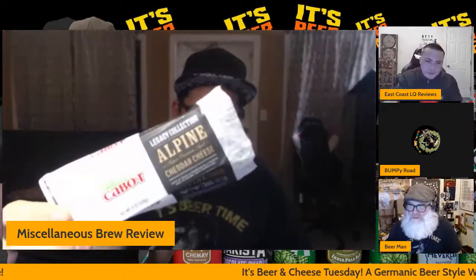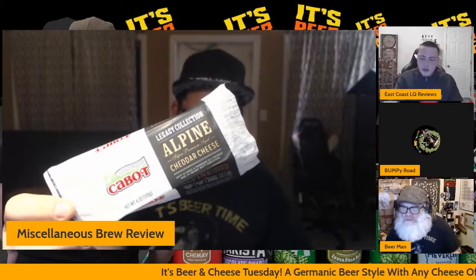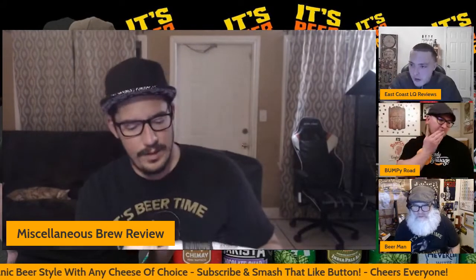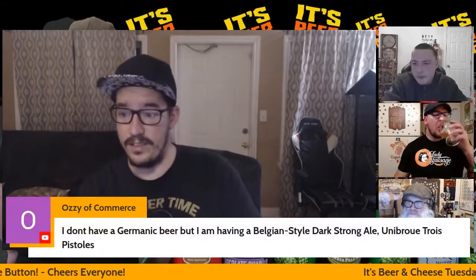All right, let's get back to miscellaneous. So for the Cabot Legacy Edition Alpine cheddar cheese, hints of Swiss, Parmesan, and cheddar. This is a really good cheese, and I really started to think about it. I was tasting my beer and tasting the cheese, and I'm like, what's going on? It's all over the place. It's because it tastes like three different cheeses. It's a cheddar that also tastes like Swiss and Parmesan.